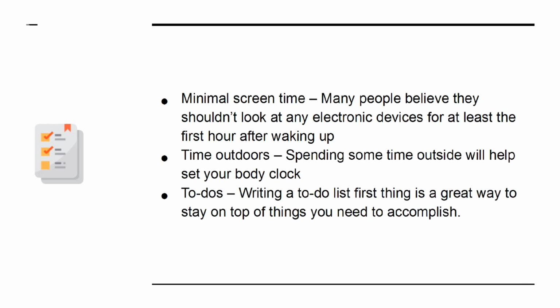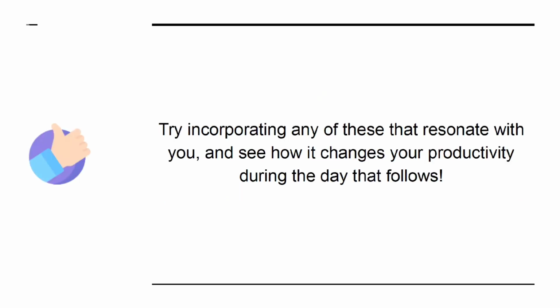To-dos. Writing a to-do list first thing is a great way to stay on top of things you need to accomplish. Try incorporating any of these that resonate with you and see how it changes your productivity during the day that follows.